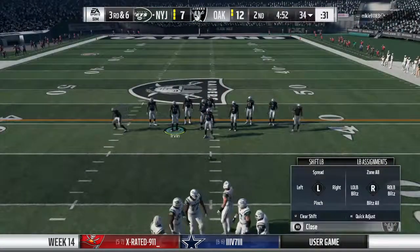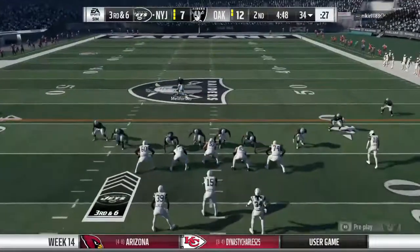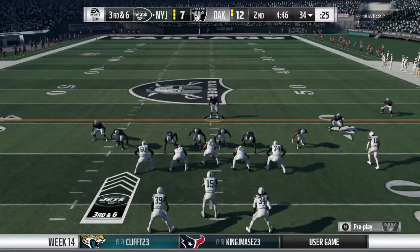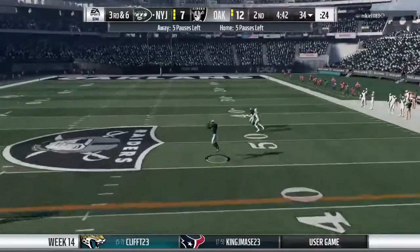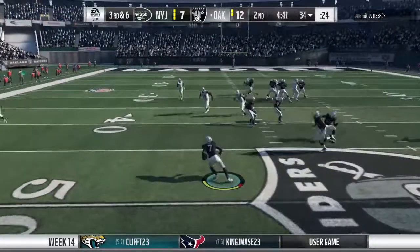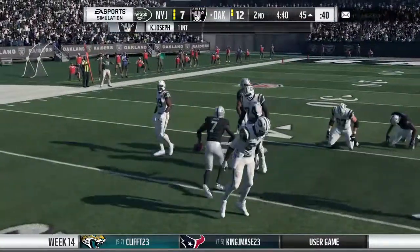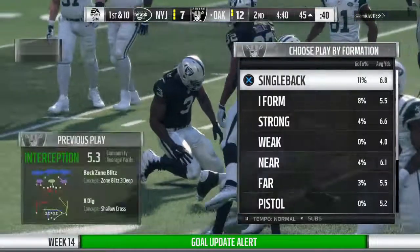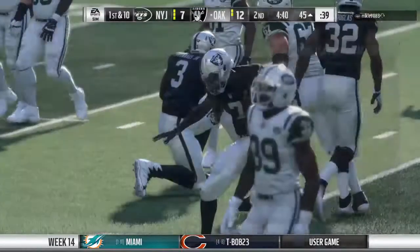And the Raiders call on a nickel set for 3rd down. He'll look to throw. He rifles one that's intercepted. Picked up by Karl Joseph. And they'll set up shop in enemy territory at the 45-yard line.